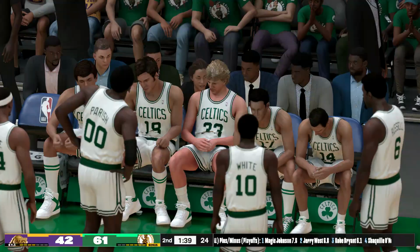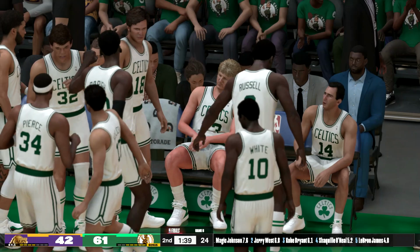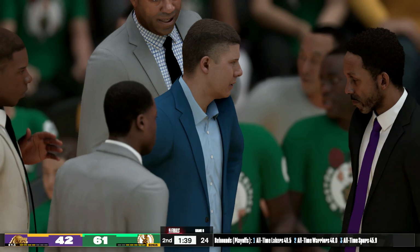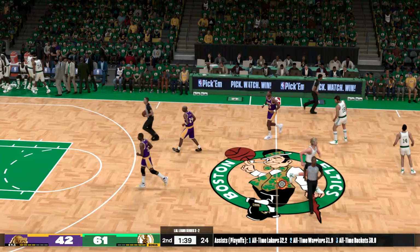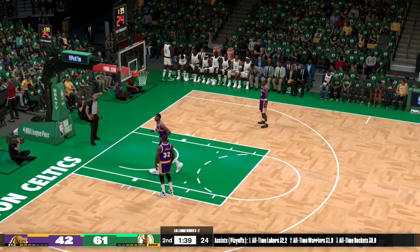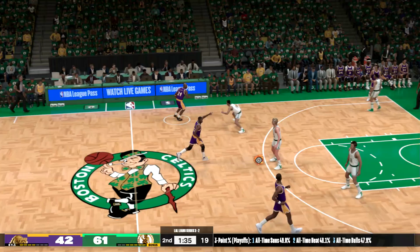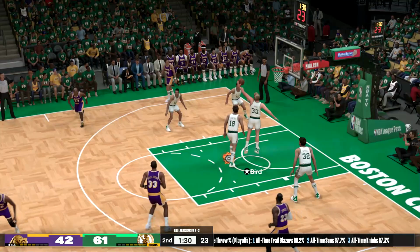Abdul-Jabbar is checked in for Los Angeles. There's 1:38 left to play here in the second quarter. Bryant, that's for two. Harry Bird grabs the miss. Celtics leading by 19. Pass to Cousy.